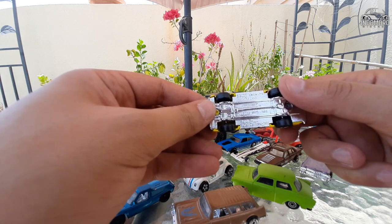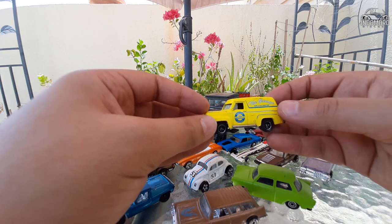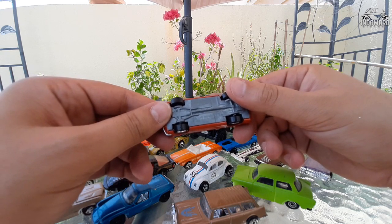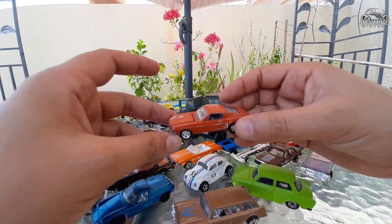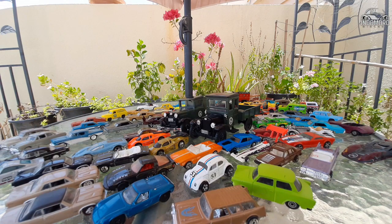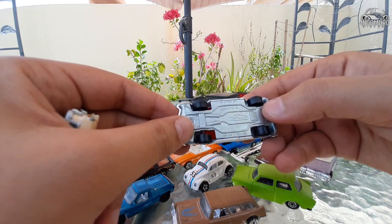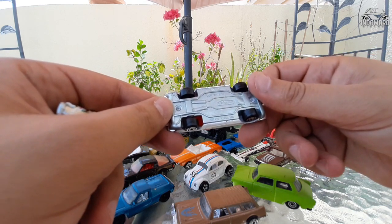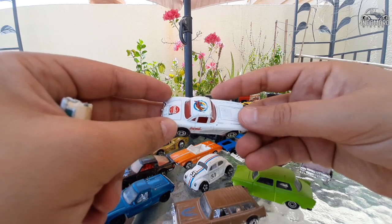Here we have a Ford F100 panel delivery made by Matchbox, 2007. Service the garage. We have Johnny Lightning Ford Mustang, made in 1997 by Johnny Lightning, and this Ford Mustang is a model of 1968. Yeah, you can see it. We have here Coca-Cola Majorette Chevrolet Corvette 58, made by Majorette. Rarely to see this car. A scale of 1 to 58. Beautiful.